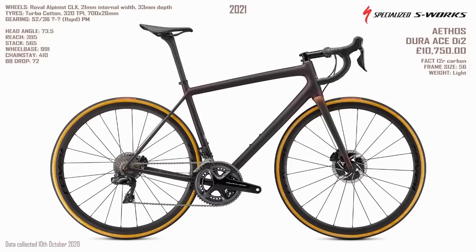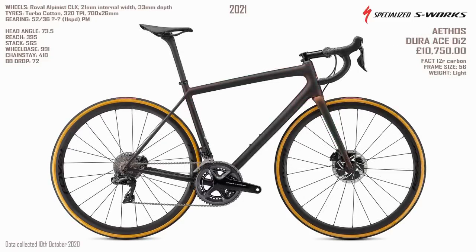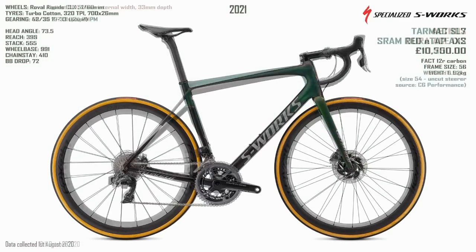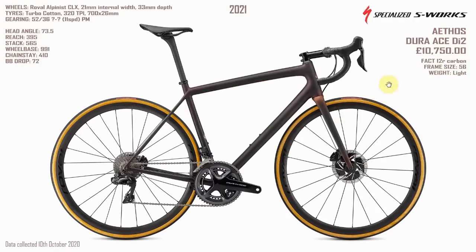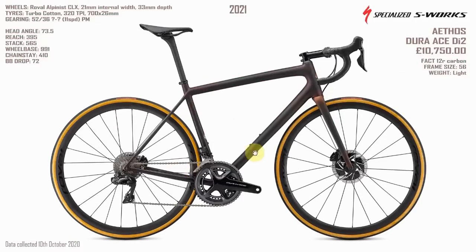Okay, so what about the latest SL7? Well, here we go. Again, I can't see many similarities between the two. Obviously the geometry at the end of the day is similar-ish. Stacks a bit higher on the Aethos and a slightly shorter reach. And don't get me wrong, I like the SL7, think it's a nice bike. But to my eye, the Aethos almost makes the SL7 look a bit vulgar. Crikey, I'll probably get ripped to pieces for that in the comments, but yeah, this just looks so nice.